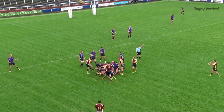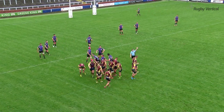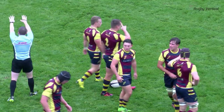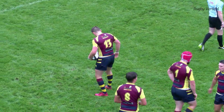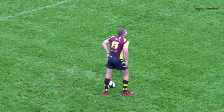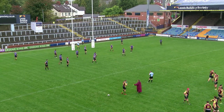Penalty to Cardiff, and now a chance to really double that advantage here and send their arrears for Leeds into double figures. And that's what they are intending to do as we approach half time here. And Morgan is going to go for goal to give the team from the Principality a 10-point lead.